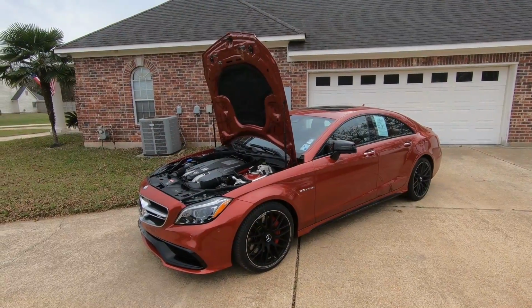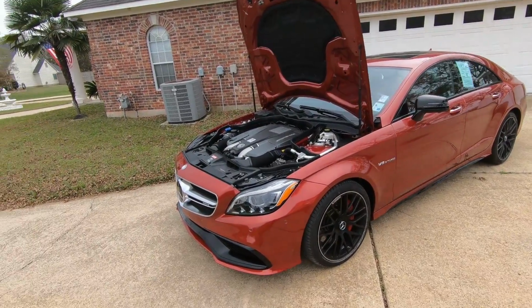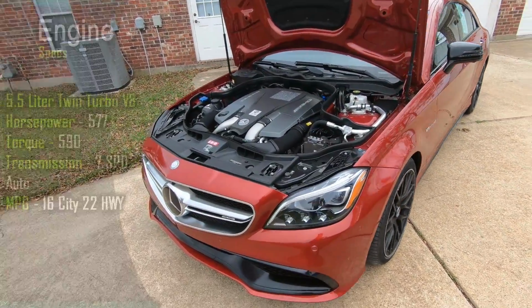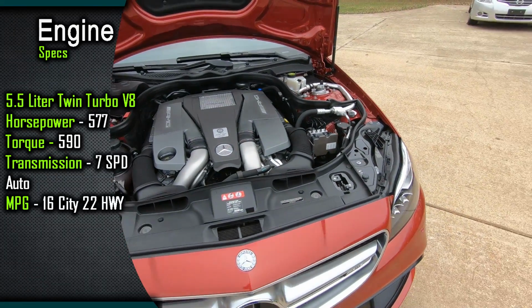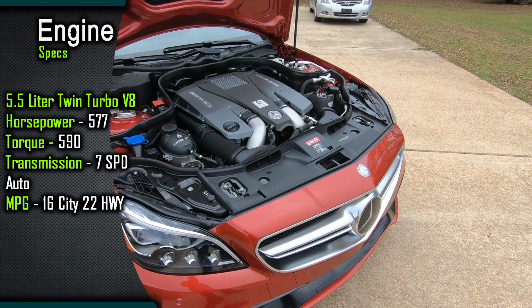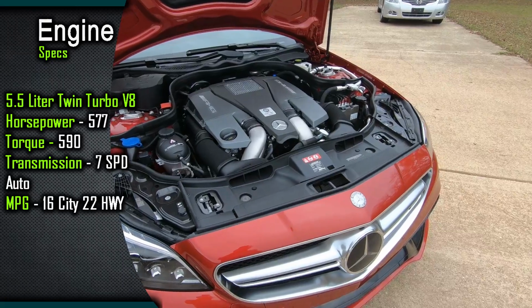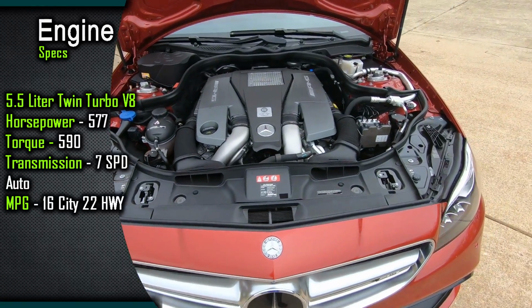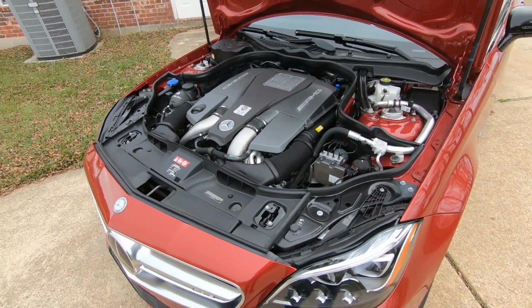I'm really glad the hood opens all the way on this one, like a lot of these Mercedes-Benz models do and have for a long time, of course, but that gives you a great view of this 5.5 liter V8, the bi-turbo power plant under the hood. And I already gave you the numbers as far as horsepower and torque, but I'll put everything on the screen one more time for you. But I'm going to tell you what, it is an experience to drive this thing.